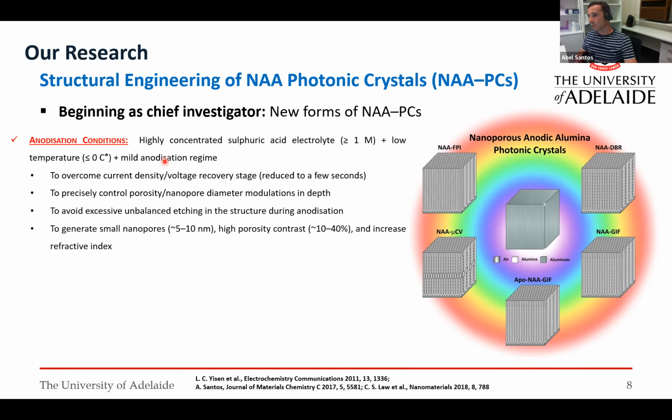Another advantage of these conditions is that you generate very tiny pores. Because these pores are very small, in the range of 5 to 10 nanometers, the scattering is practically negligible. And you can also generate a relatively high porosity contrast between the layers of high and low voltage or current, and increase the refractive index.